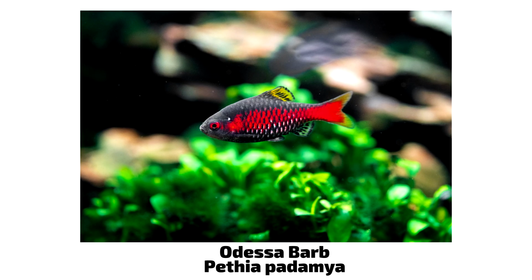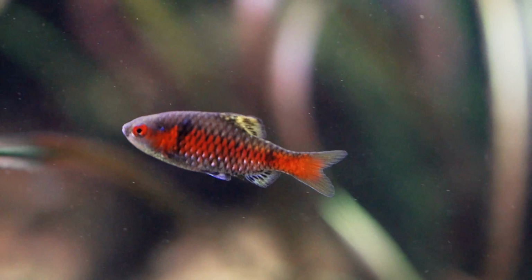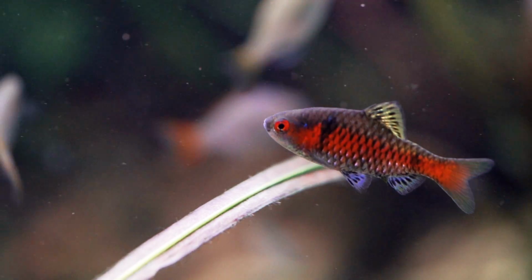Next up, a barb. Yes, a harder water barb, and that is the Odessa Barb. They do better with the more minerals they have in the water. So they don't want crazy high pH, but a moderate pH and lots of minerals. That red really starts to shine through, whereas if you put them in very acidic water with no minerals, it doesn't look nearly as good. So you get the most bang for your buck out of them when you keep them in hard water.